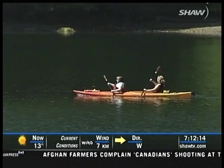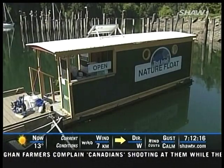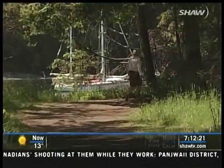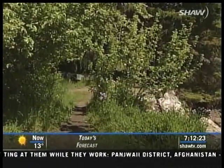And here's the best part. Todd Inlet and the Nature Float are absolutely free to the public. It's an easy hike and a wonderful place to have a picnic.